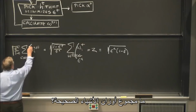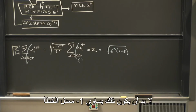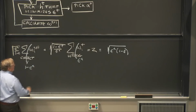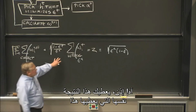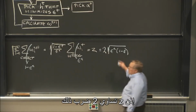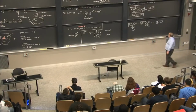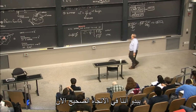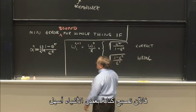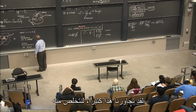And now let's see, what is the sum of the weights over the ones that are correct? Well, that must be 1 minus the error rate. So this thing gives you the same term, the same result as this one. So z is equal to 2 times that. And that's a good thing. Now we are getting somewhere, because now it becomes a little bit easier to write some things down. Oh, we're way past this, so let's get rid of this.